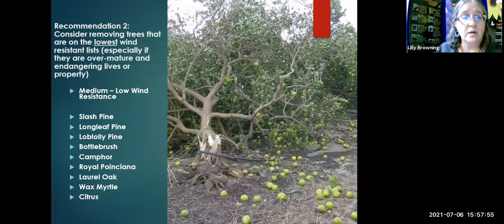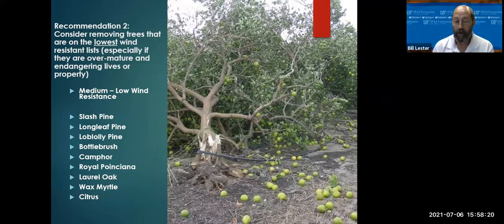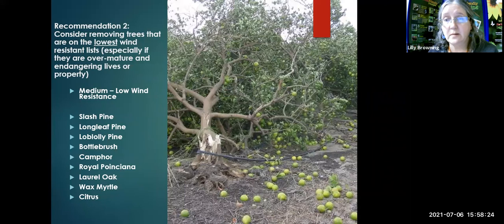Oh, here's some more. Medium to low: slash pines, longleaf pines, loblolly pines, bottlebrush, interestingly enough, in the hurricanes that they studied, found to have medium to low wind resistance. Again, camphor is on there. Royal poinciana, not a lot of them here. No, they definitely grow south of Hernando County. But I put it on the list because there are people who try to grow them here.